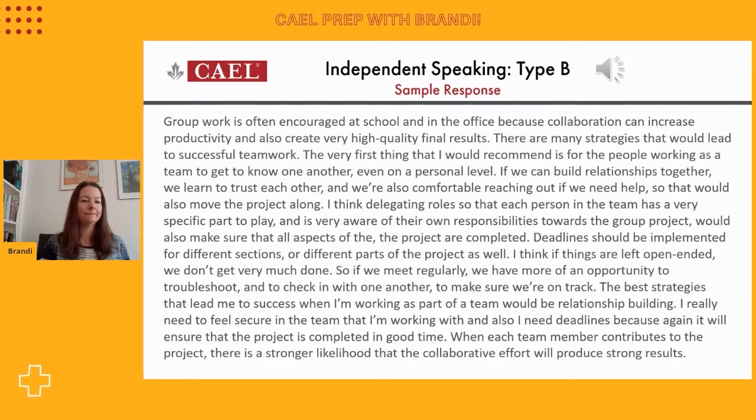Is often encouraged at school and in the office because collaboration can increase productivity and also create very high quality final results. There are many strategies that would lead to successful teamwork. The very first thing that I would recommend is for the people working as a team to get to know one another, even on a personal level. If we can build relationships together, we learn to trust each other, and we're also more comfortable reaching out if we need help. So that would also move the project along.